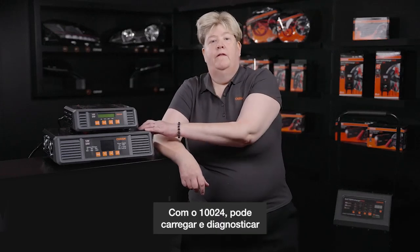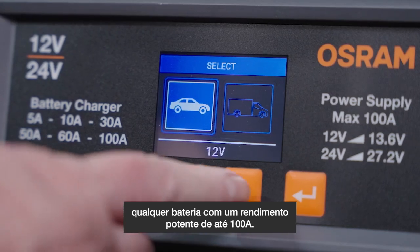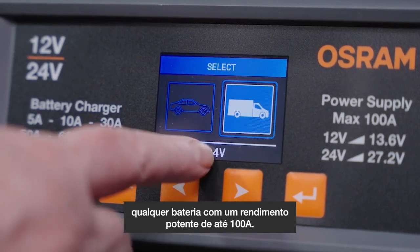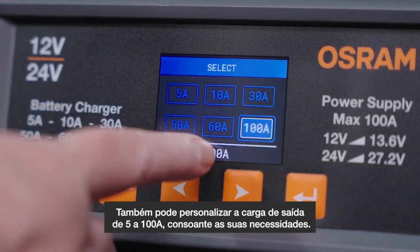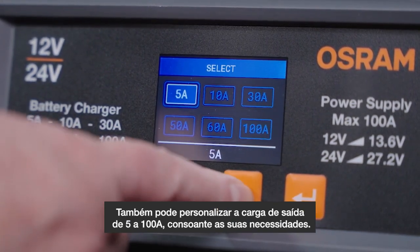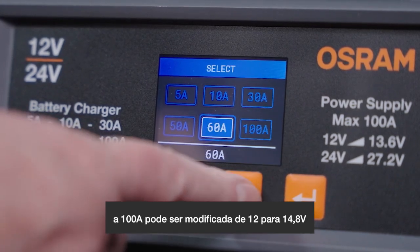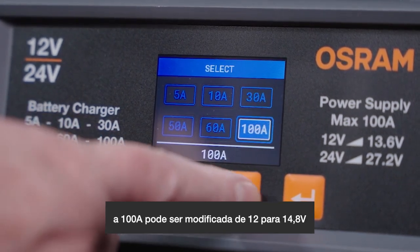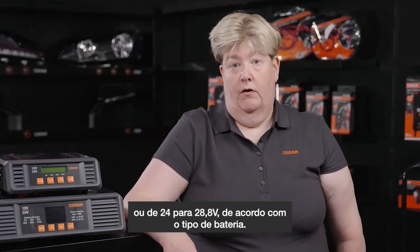With the 124, you can charge and diagnose any battery with a powerful output of up to 100 amps. You can also customize the charging output from 5 to 100 amps depending on your needs. The voltage of the support function at 100 amps can be modified from 12 to 14.8 volts or from 24 to 28.8 volts according to the battery type.